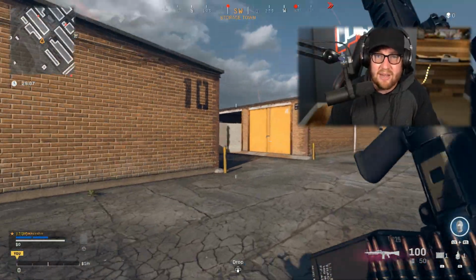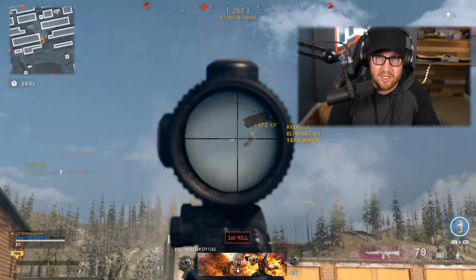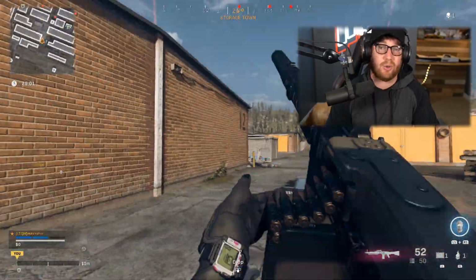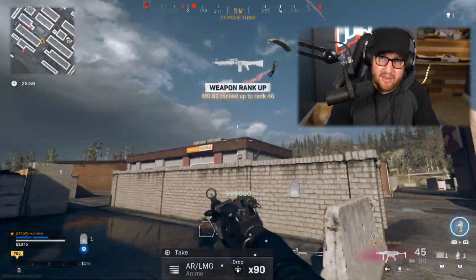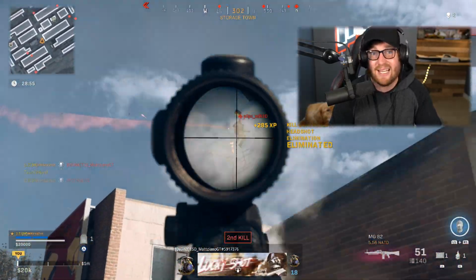As far as this weapon goes, I don't recommend it as a top tier weapon. However, I wanted to give you a class setup just in case you wanted to use it. It was incredible, and now it's just kind of outgunned by the Pharah, outgunned by the Krig. So it's not the best weapon by any means, but it is decent.